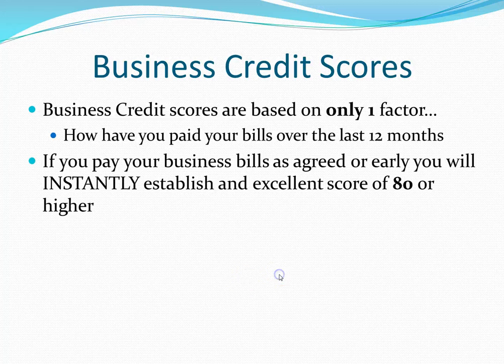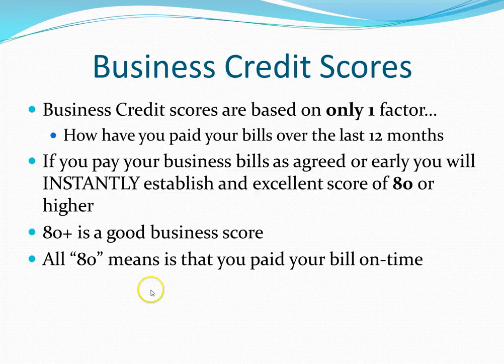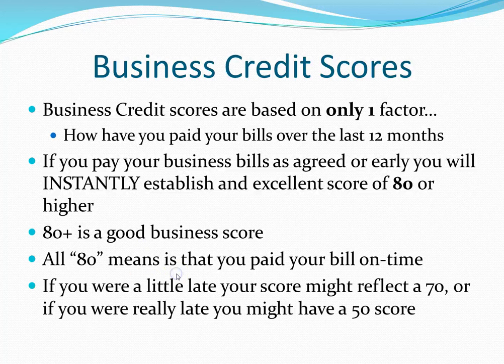Have you paid your bills over the last 12 months? If you pay your bills as agreed, you instantly are going to have an excellent credit score of 80 or higher. In the business credit scoring world, the scores usually range from 0 to 100, so 80 or higher is definitely a good score, the equivalent of maybe a 740 credit score or higher in the personal world. And all 80 means is that you paid your bill on time. So if you were a little late, your score might reflect a 70, or if you're really late, you might have a 50 score.